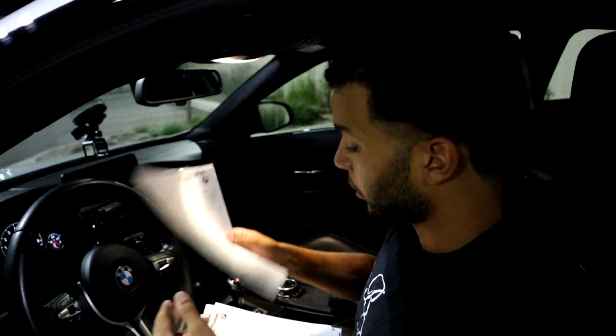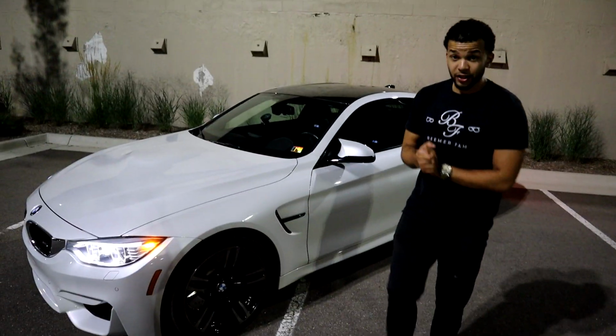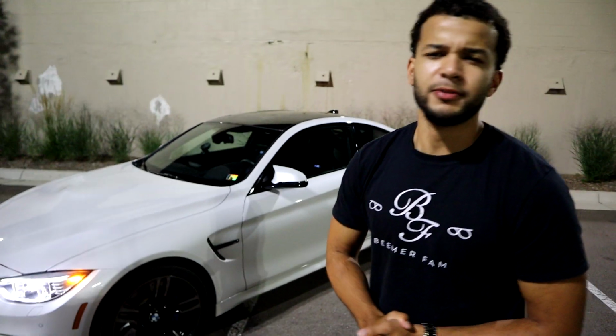So all the rest of these are oil services, tires, typical maintenance stuff, brake fluids and brake flushes and stuff like that. Your typical maintenance items I didn't really want to include. They also come with a warranty, so there's no prices listed for those as well. So that's basically what you can expect from the BMW M4 in terms of reliability for the first 50,000 miles.